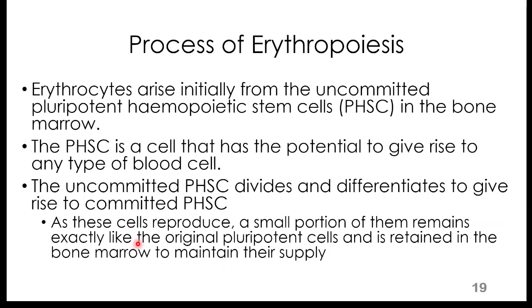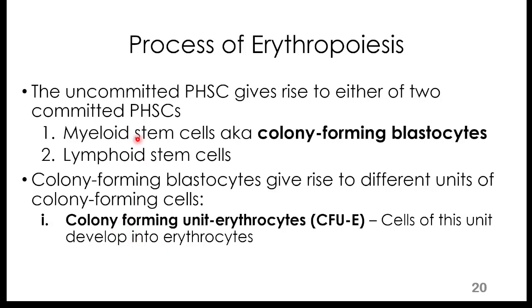All right. So, and of course, as these cells reproduce and differentiate, a small portion of them remain exactly like the original cells, right? So that at all times we always have some pluripotent hematopoietic stem cells within the bone marrow to maintain their supply. Okay. So the uncommitted stem cell could give rise, as I've said, to either myeloid stem cells or lymphoid stem cells. Now, myeloid stem cells, also known as colony-forming blastocytes, give rise to different units of colony-forming cells. So, colony-forming blastocytes will, in turn, differentiate to form colony-forming unit erythrocytes, CFUE, along with others, right?